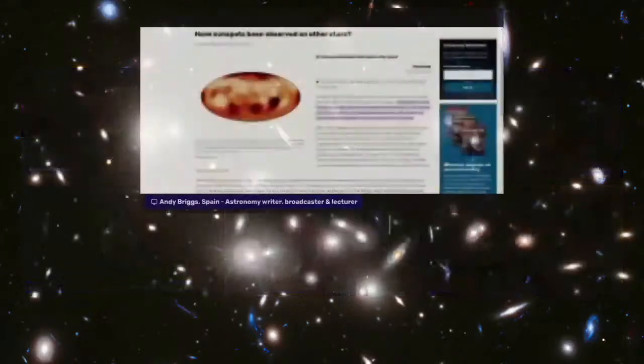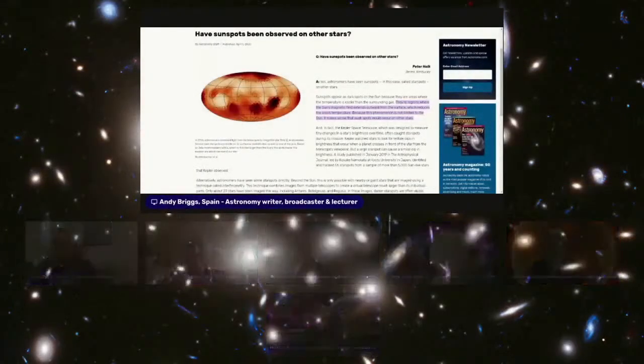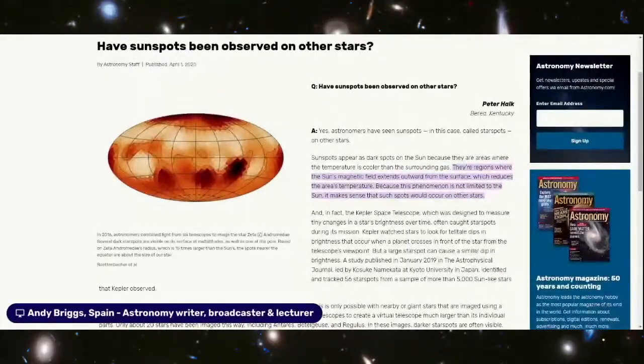For example, here's one on the surface of, let me just make that a bit bigger, Zeta Andromedae. You can see three clear, well, astronomers call them star spots, of course, not sunspots, because they're not on the sun, they're on other stars. So these are star spots, and this is another star, a big star called Zeta Andromedae. And I think they've imaged them on Betelgeuse, Regulus, and Antares, if I remember right.